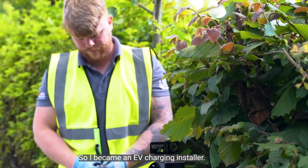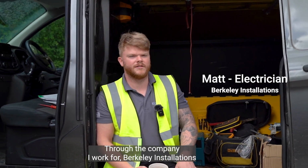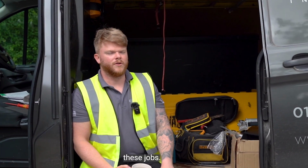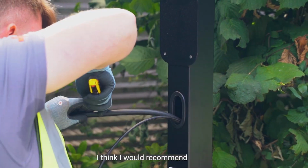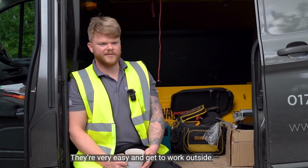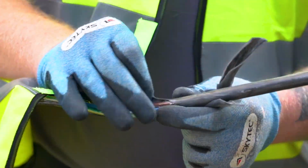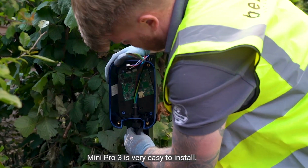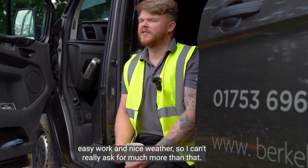So I became an EV charging installer through the company I work for, Berkeley Installations, working with Energy Park to do these jobs. I would recommend electricians to move to EV installations. They're very easy and you get to work outside. The EO Mini Pro 3 is very easy to install. Easy work and nice weather, so can't really ask for much more than that.